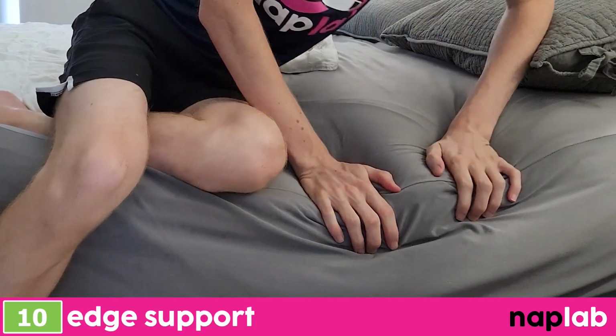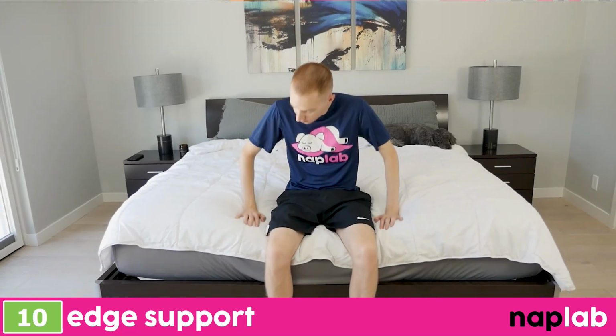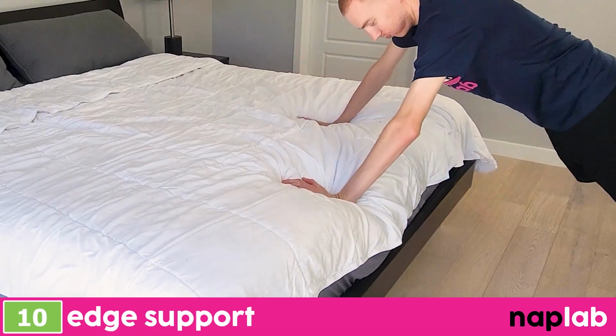For an assessment of edge support, I lie on and sit on the edge of the mattress to measure the level of support and compression.